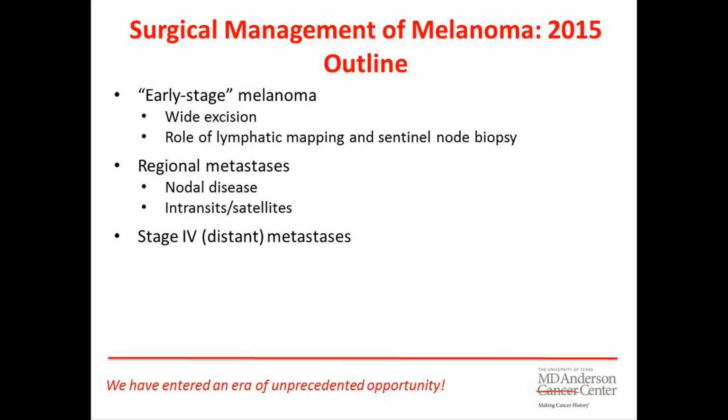We'll also discuss surgical treatment for stage 4 or distant metastasis and its role in the evolving landscape for treatment of advanced disease. And we'll also touch on some new frontiers in surgical management of melanoma in 2015. We'll start first with the patient who has a newly diagnosed primary cutaneous melanoma.